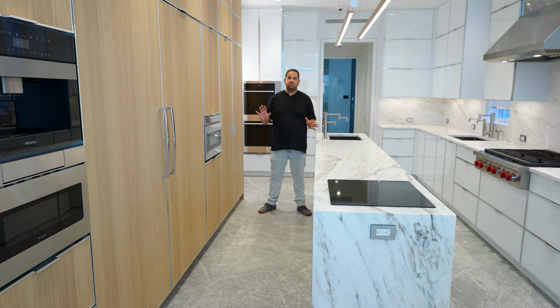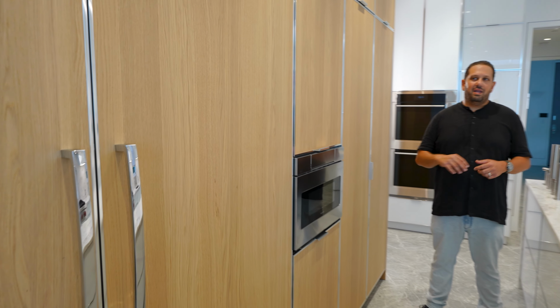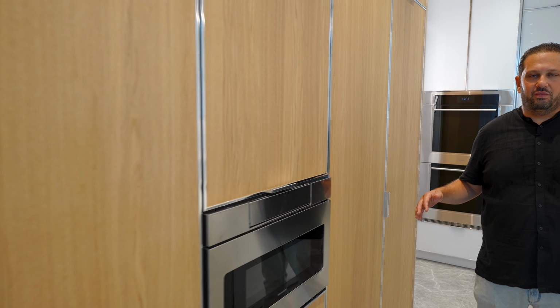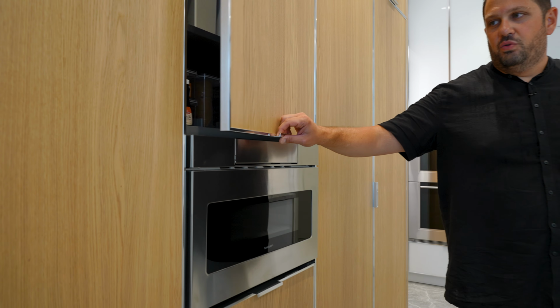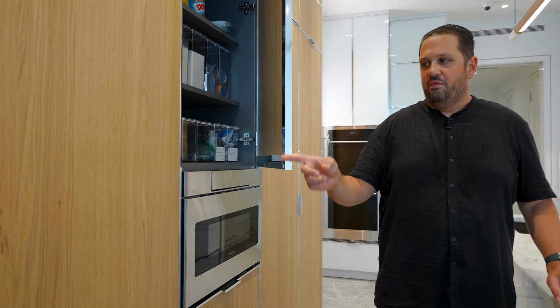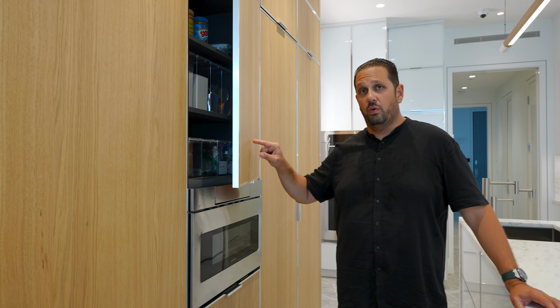And that brings our attention to this lovely natural oak framed wall. It is absolutely insane, next level details. I absolutely love it. I would do it in every kitchen if I can. The doors here are done with that same frame that we have on the glass cabinets, except the center panel has been customized and changed to a natural oak.